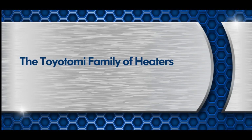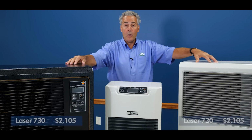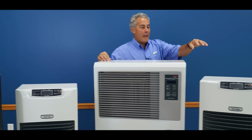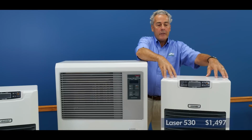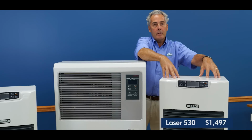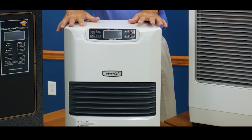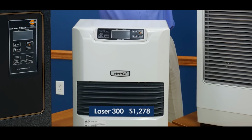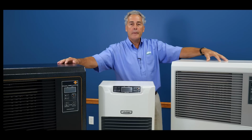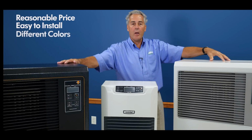The Toyotomi family of direct vent heaters come in several different sizes. You're looking to heat your entire home? Maybe the 40,000 BTU units will fit your needs. You remodeled your basement, put a family room down there, or you have an existing drafty family room you're looking to heat, our 22,000 BTU unit will fill that need. Then if you have a real small room, maybe a bedroom, maybe a den, we have this unit available for you. Regardless of what unit you purchase, these Toyotomi heaters come to you at a very reasonable price, easy to install, and are also available in different colors.